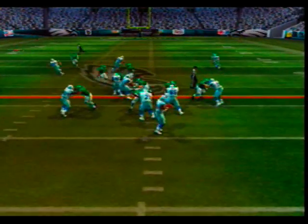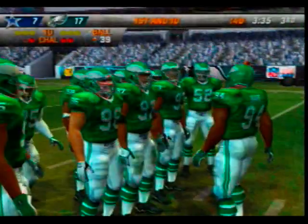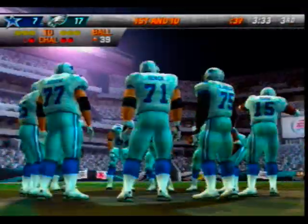Hand it off to the back. Great fake. Gets rid of it. Ross comes up to make the play at the 39. They convert for the first down on that throw. And they ran the perfect play to get those couple of yards.